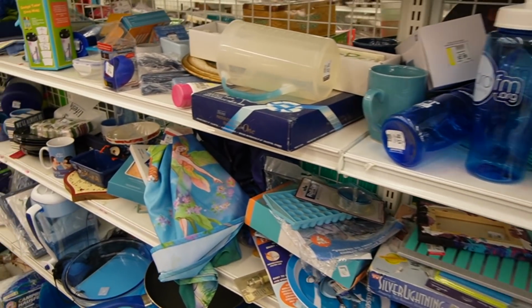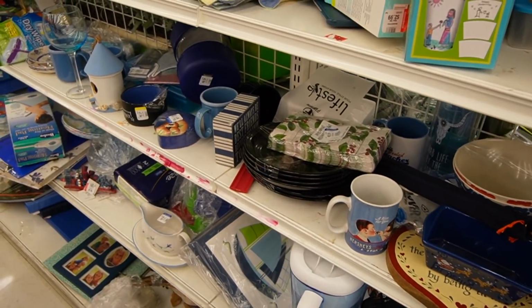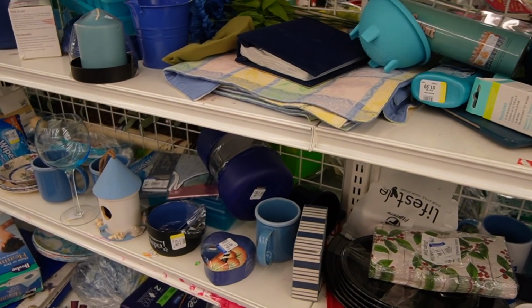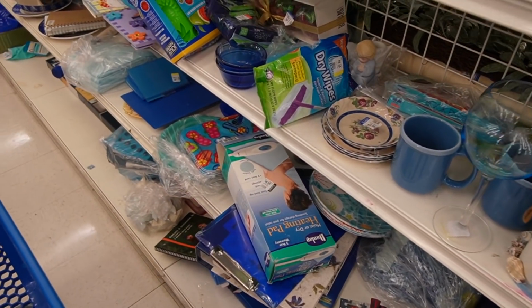Well, I've driven down the road about 10 minutes, and we are here at the Mechanicsburg Goodwill. This is another Goodwill local to me, but I have not been here in 2 years. So I'm hoping to find some goodies, and I guess we'll see what we can find and flip for a profit. Here we go. The shelves are super packed, more packed than I actually remember them being. But we're going to start here in the blue section. Our Goodwill organizes by color, so let's see what we can find.